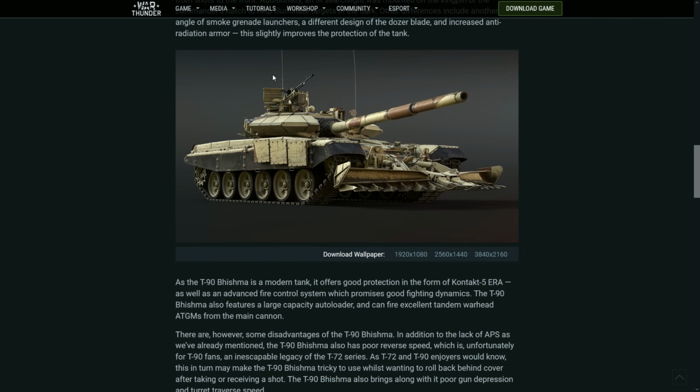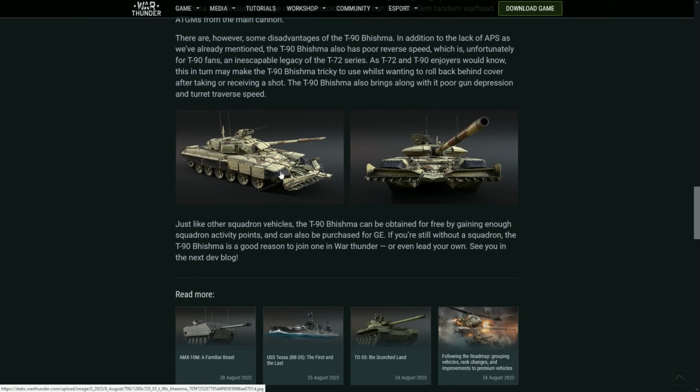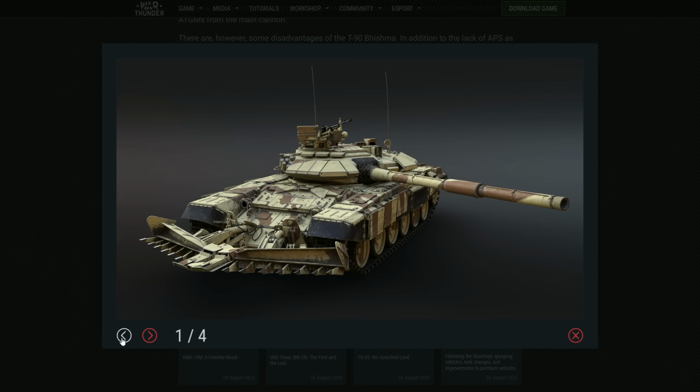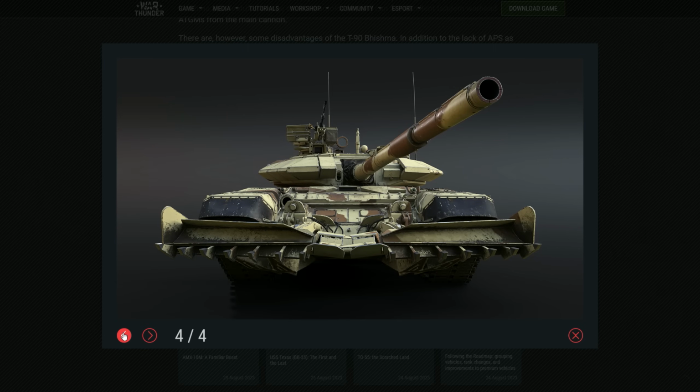But the thing is that this tank is not going to be on the tech tree. It's a squadron vehicle, so you will need to be in a squadron or buy it with GE, right? If you are in a squadron, if you have a very large one, it should be fairly easy to get. It just takes time because you know how squadron vehicles work, right? So yeah, very interesting decision to add this, and it opens up a bit of a precedent to add Soviet vehicles, as I did a video about during the weekend, to other nations. Will we see more of these?